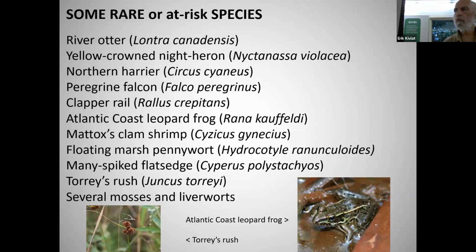The Atlantic coast leopard frog, which is not rare farther south in New Jersey and even in the Great Swamp, but it happens to be urban tolerant and somewhat tolerant of brackish water, up to at least 5 parts per thousand, which is about a 7th seawater salinity. That's a lot for a frog, not a lot for us, if you go swimming in the surf. But there are 4 or so populations of Atlantic coast leopard frog.